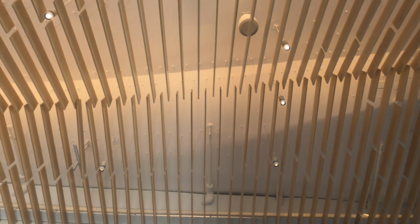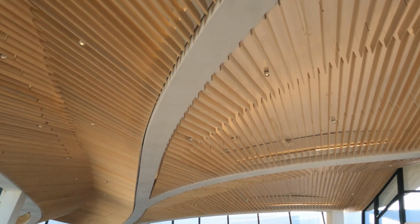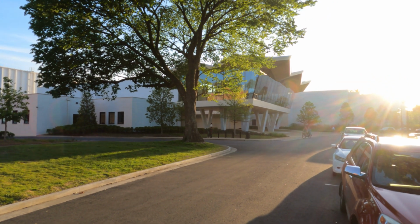So one of the things that's most interesting about this space in particular is the acoustics that are provided by this ceiling structure. Now, I don't know how well this is translating through the microphone, but it's actually quite loud in here. And as you can see, it's quite a cavernous space. But despite the volume of noise in here, it's not echoey, it's not overpowering, it's just loud like a normal room. And I would have to say that's 100% the result of this ceiling, because there is nothing soft in this room to help deflect the noise. Quite clever, very clever.